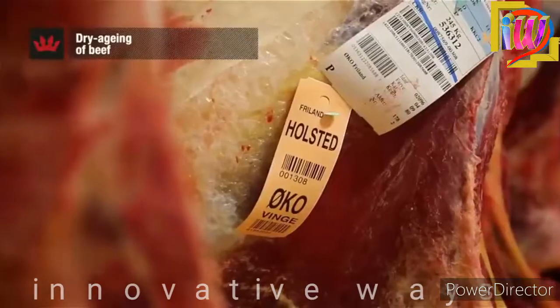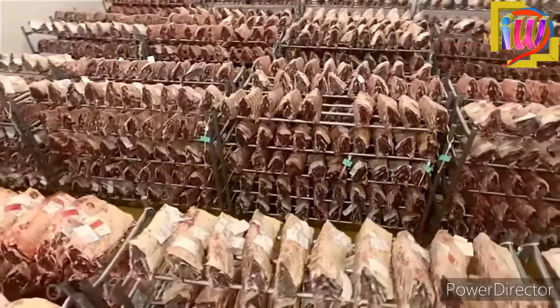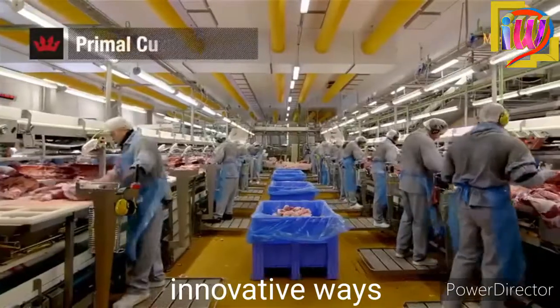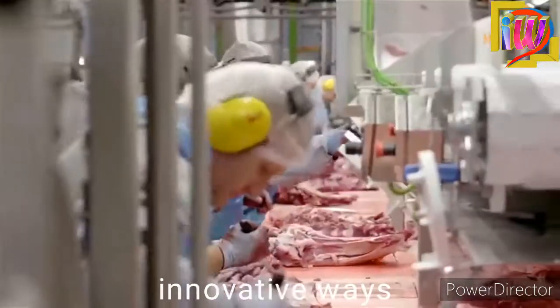Dry aging of beef. Primal cutting of beef through manual process.